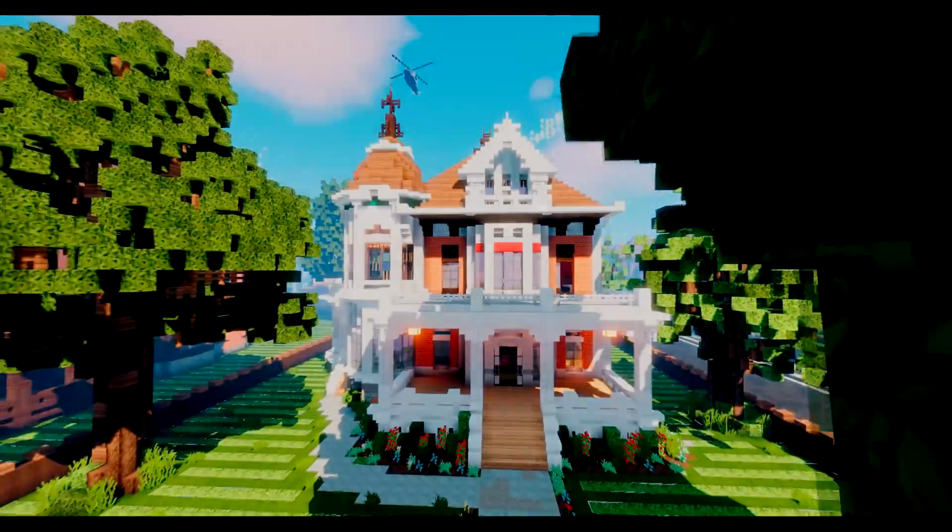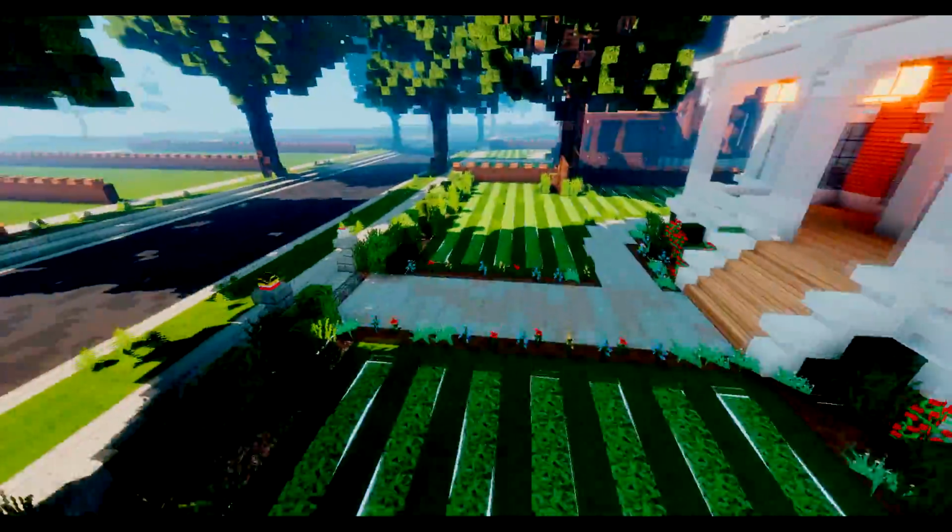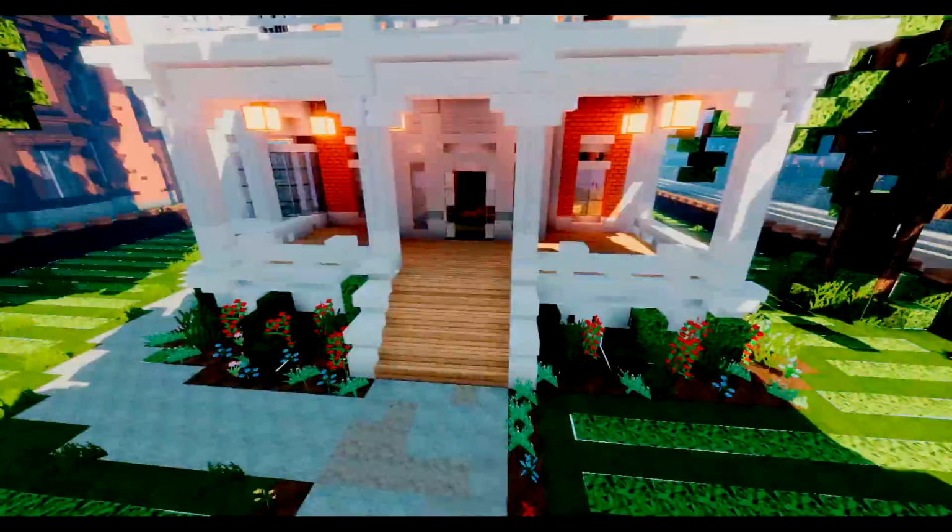But without further ado, let's dive right into the exterior. Alright, so we have a really nice suburban setting here. I'm really liking it. We just have really simple landscaping, not much going on, just a bunch of leaves and stuff. That's basically all you need. You don't really need much.